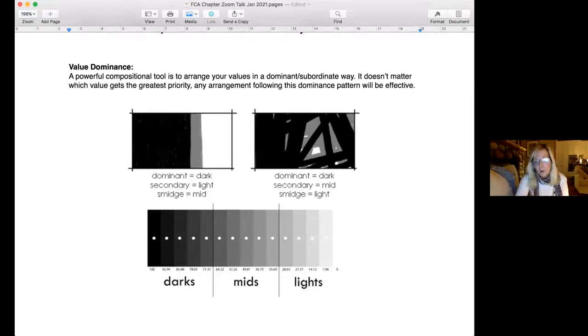So you could say dominant dark, secondary light, smidge of the mid, but you could also say dominant mid, secondary dark, smidge of the light, or dominant light, secondary dark. You can play with this any way you want. This is just the first illustration of that segregation of dominance and subordinates. If you do this, it will make your painting interesting always. And here's an example of this dominant structure in an abstract composition.